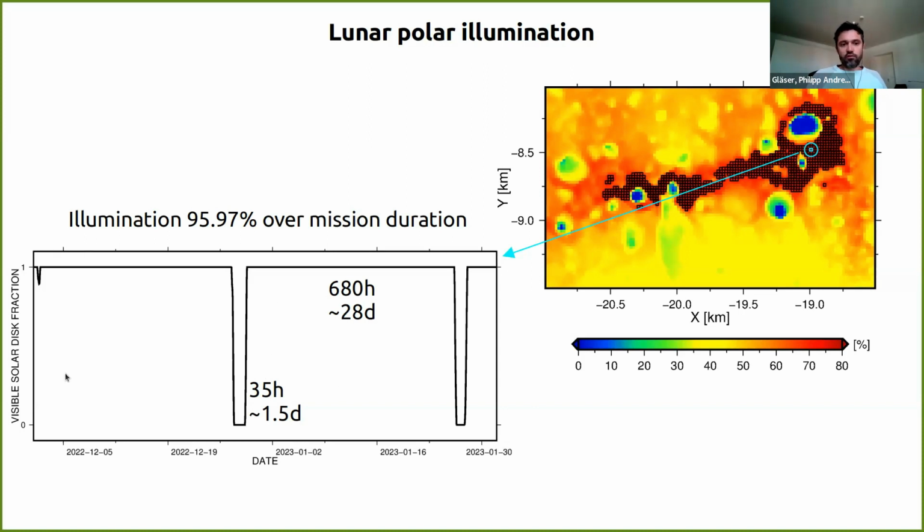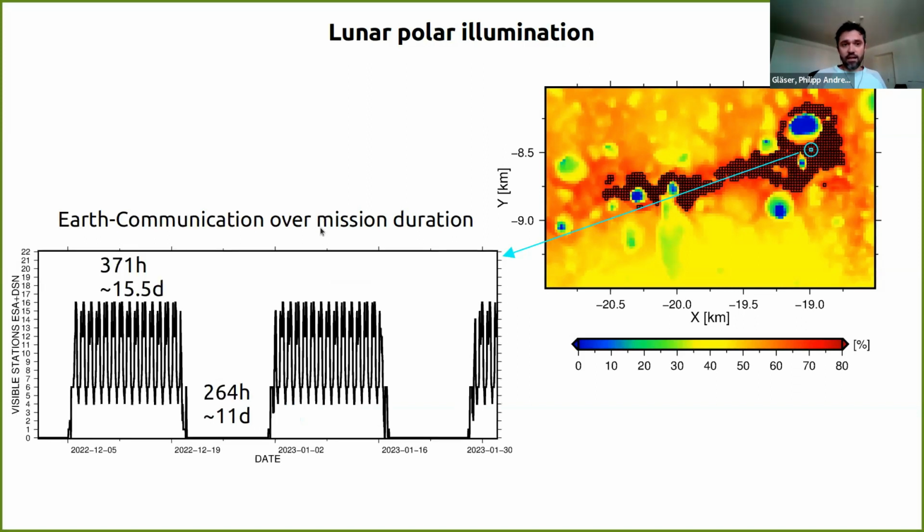Nevertheless, if you choose a specific mission time, you choose obviously summer or winter, whatever you're looking for. And here we chose southern summer. So we find almost 96% of illumination for our mission timeline right here. So almost constant illumination. And the same plot can be done for Earth communication.